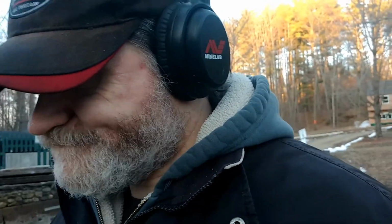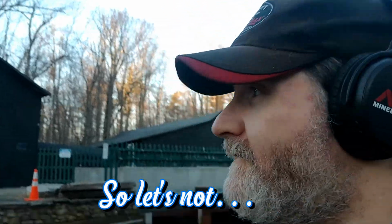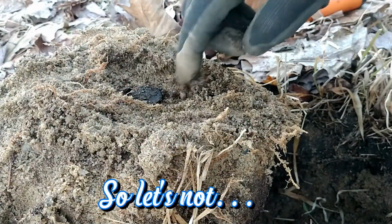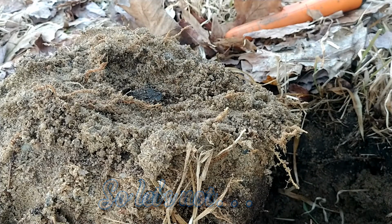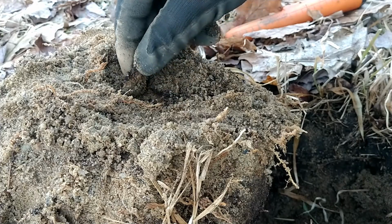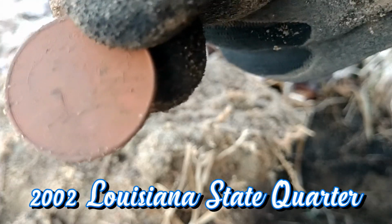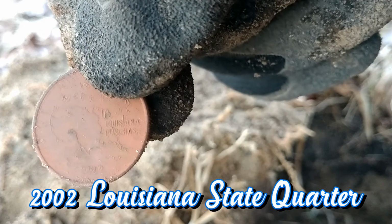Okay, guys. Here's the deal. I shouldn't live dig this, but you can see where I am by this beautiful pond right next to the... Well, unless I'm mistaken, we just did a big live dig and all that production for what might be a modern quarter. I think you should be able to read it. I'll be able to read it when I review the footage later.